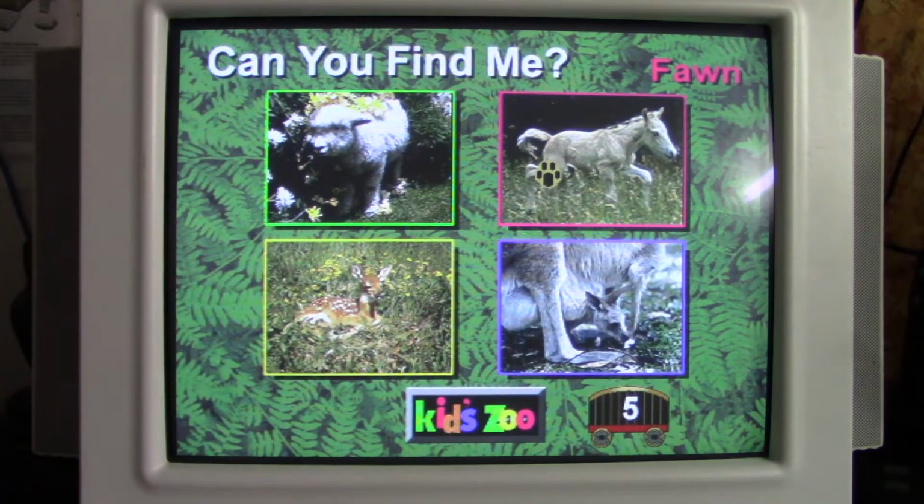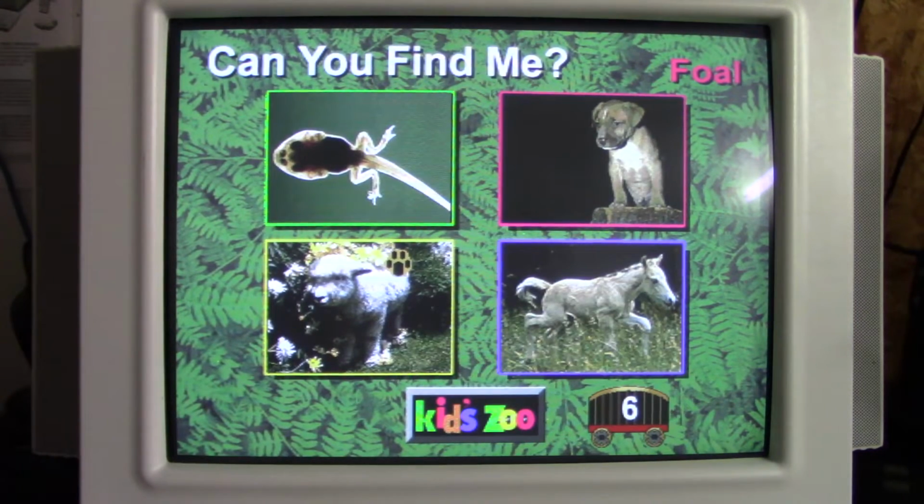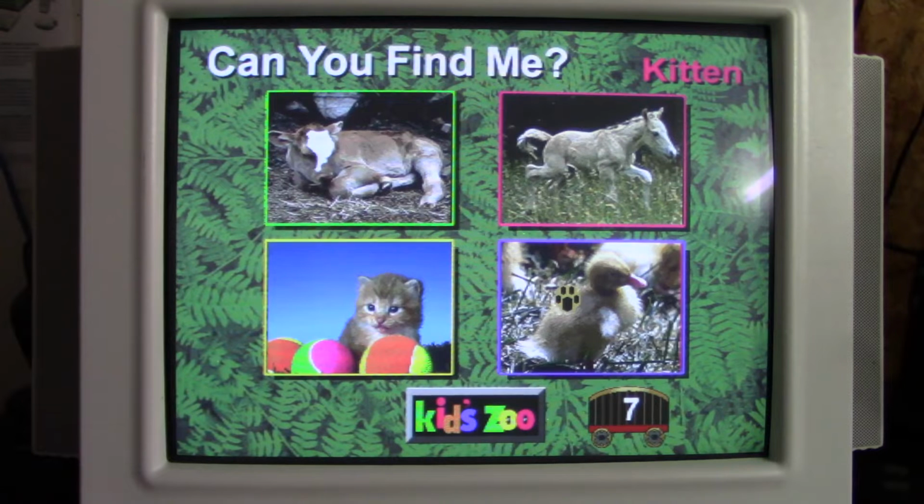I am a fawn. Can you find me? You're right. I'm a fawn, a baby deer. I am a foal. Can you find me? You're right. I'm a foal, a baby horse. I am a kitten. You're right. I'm a kitten, a baby cat.